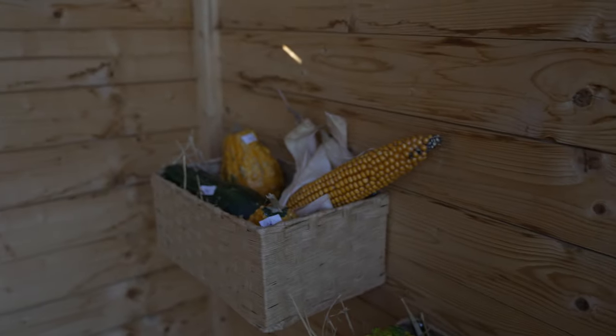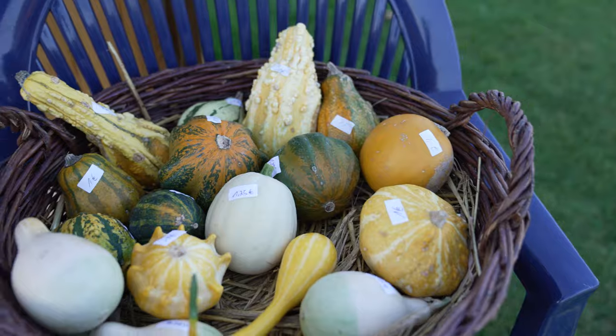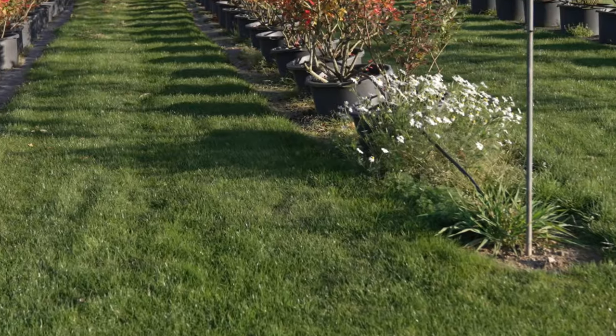Some here on the side. Here's some more as well. And behind me over here are some blueberries that they're growing. Let me show you.